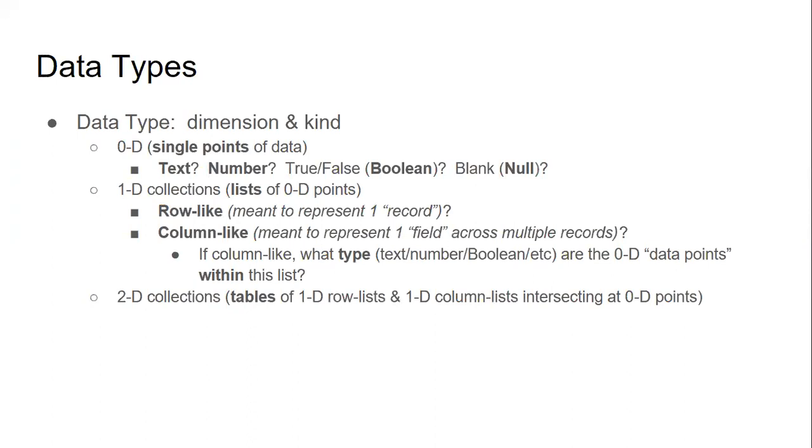So being able to think, okay, 0-dimensional, this is like math. 2-dimensional, it's a piece of paper. 1-dimensional, it's a line. So zero dimensional is a point. So single points of data can be a text, they can be a number, they can be true or false, which Boolean is the fancy word for.